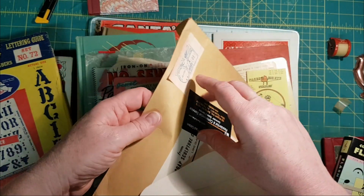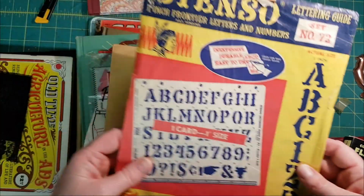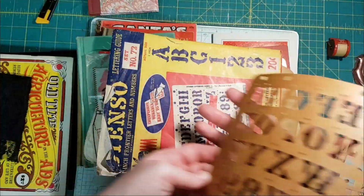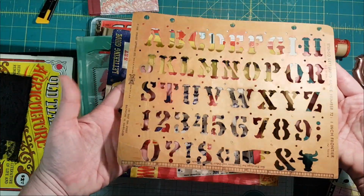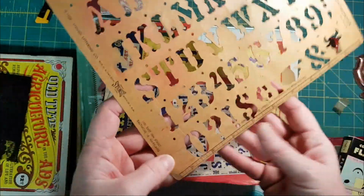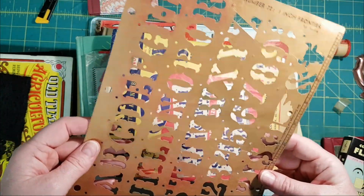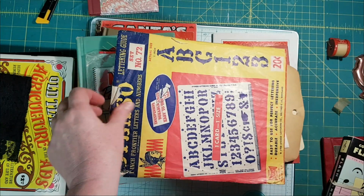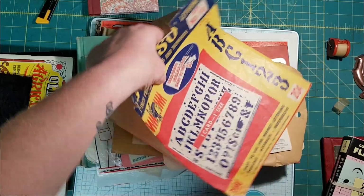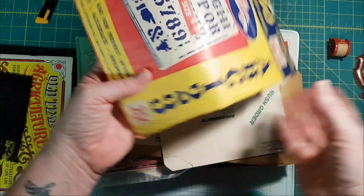An old envelope. It's another old envelope. Here's a stencil. It's just one card. Oh, look, it has a little cow head. 1958 Frontier is what it's called. So that's why it has the little cow head on it, I guess. I love the packaging. It's 20 cents.